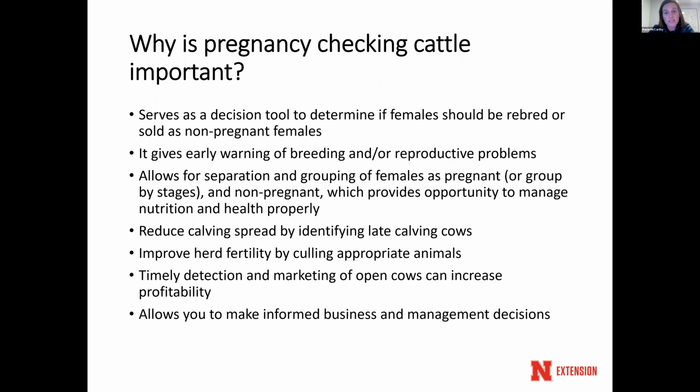So when I think about pregnancy detection and why it's important, really, this is the baseline of helping us serve as a decision tool, really determine if females are going to stay, or maybe then gives us some opportunities to either rebreed them or sell them as non-pregnant females. And so depending on the class of animal that we're working with here, that starts to give us some options. And I'll talk about that a little bit when we start to really dive into some of our culling strategies. But it really gives us an early warning of any breeding or reproductive problems.